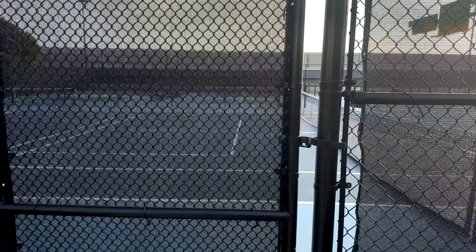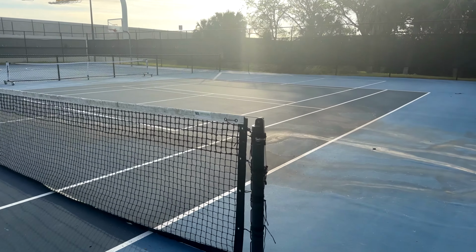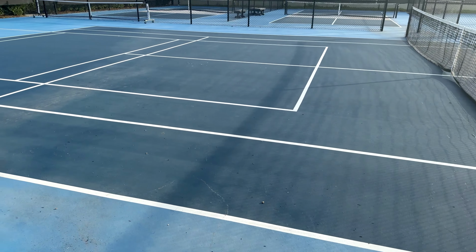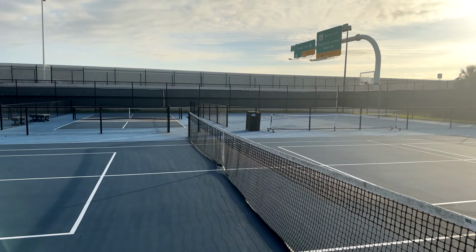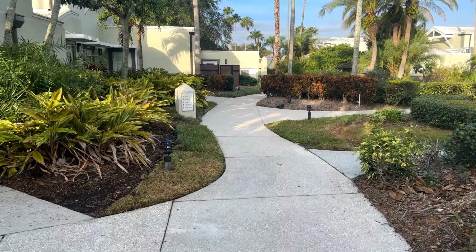So I was happy to see a real tennis court here, and then they did have some pickleball lines as well as dedicated pickleball courts here, so everyone's happy. Nice little basketball court there too, so definitely multi-purpose and plenty of stuff to do for a family or someone who likes to play tennis while on vacation or a work trip. Now we're gonna head over to the pool and beach area.